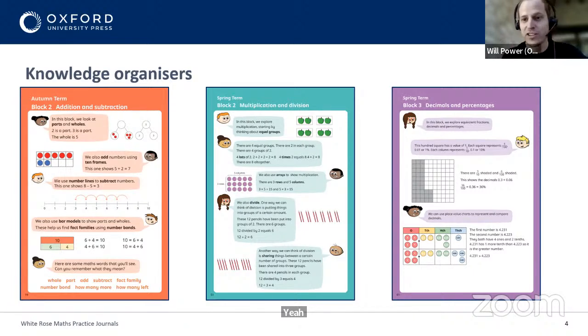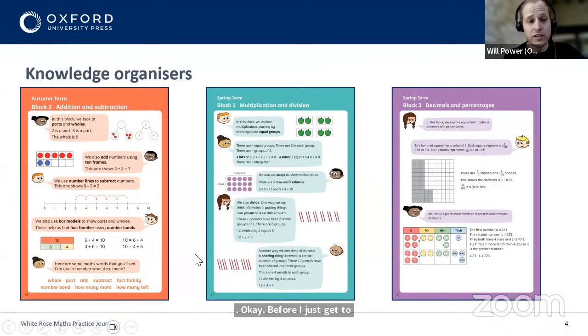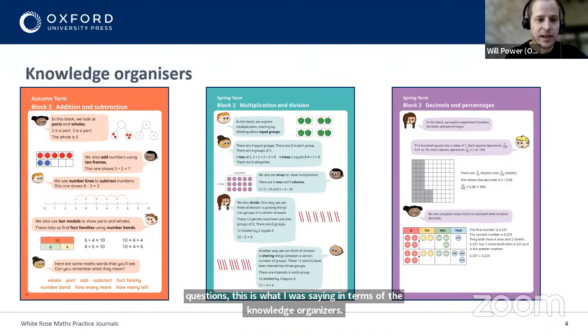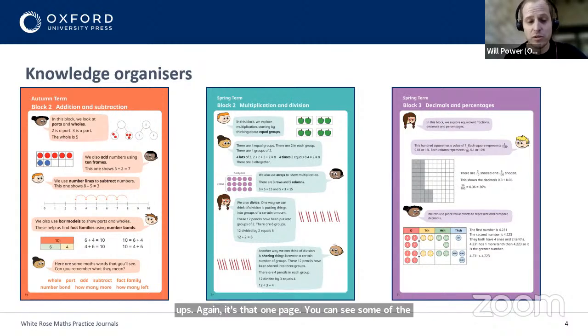Okay. Before I get to some of the actual questions, this is what I was saying in terms of the knowledge organizers. These are knowledge organizers from different year groups. Again, it's that one page. You can see some of the White Rose characters on there who are introducing the topic to come. They're showing how it's going to be taught, and introducing some of the key language features and the way that the questions will be set out.